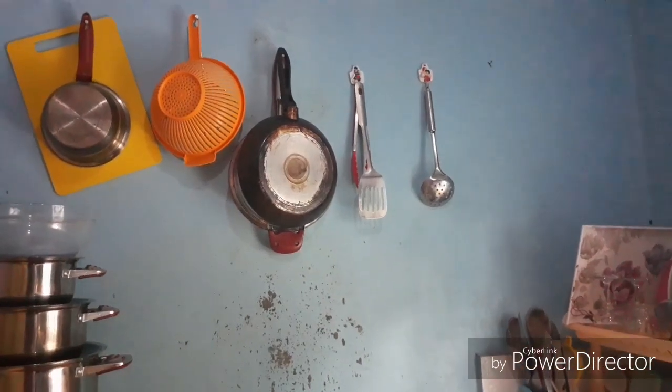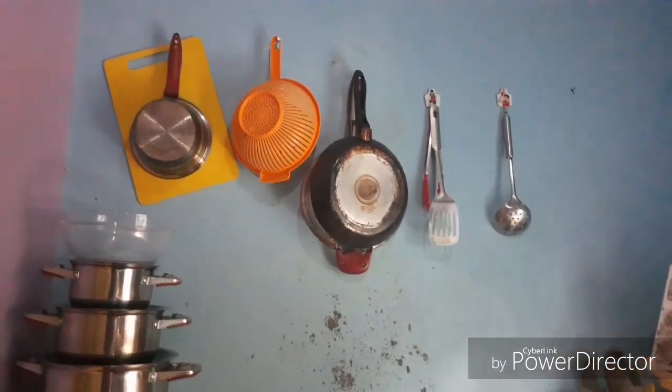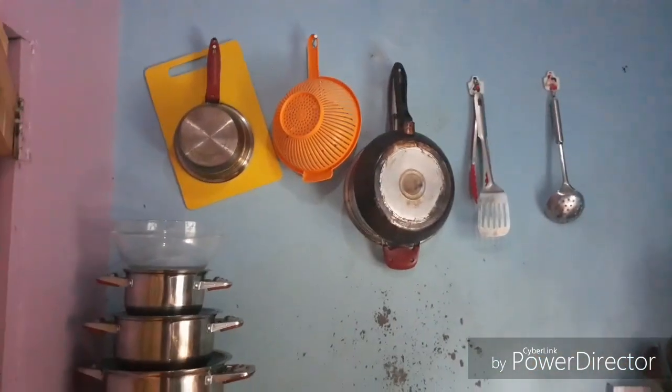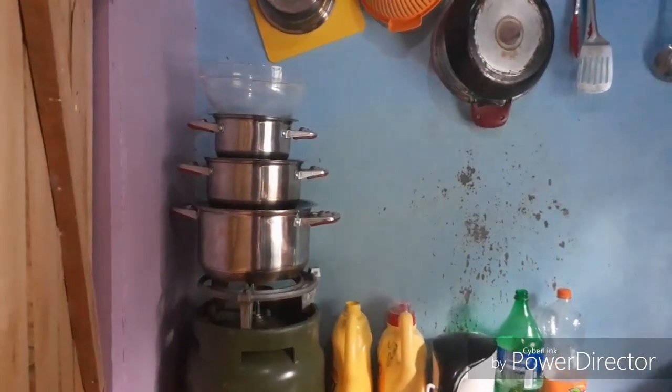So up there you have a spoon, a spatula, a pair of tongs, all the things you need in the kitchen are up there. And then upper chin we have my cooking pots.